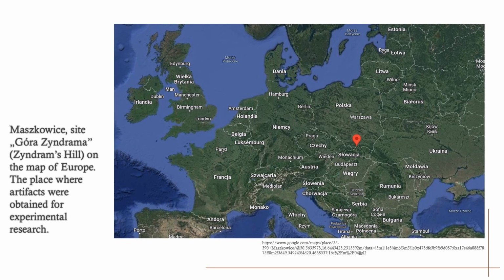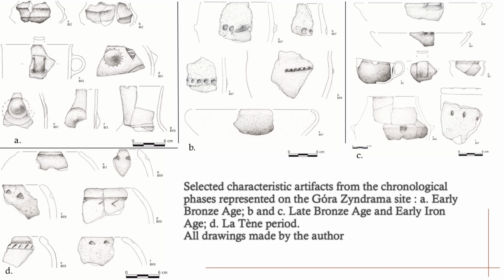The source base for the experiment was pottery from the fortified settlement in Maszkowice, in the Western Carpathians, in Poland. Nine samples, representing the time period from the early Bronze Age to the late Latin period and assigned to different technological classes, were selected for the experiment. After subjecting them to a standard description along with the rest of the archaeological material, all samples were photographed from both sides and then divided into 4 parts, each of which was weighed to the nearest hundredth of a gram.